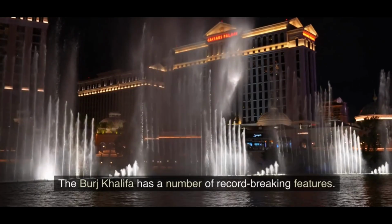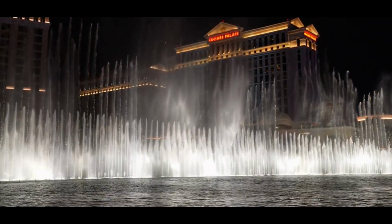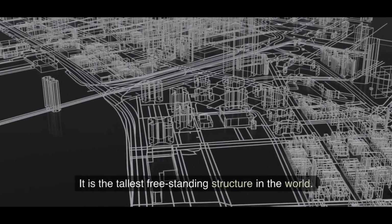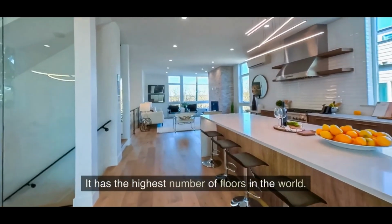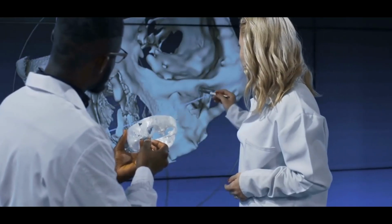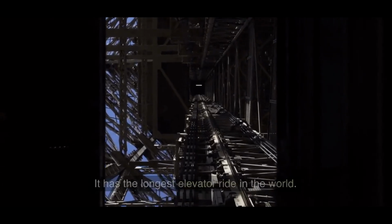The Burj Khalifa has a number of record-breaking features. It is the tallest building in the world. It is the tallest freestanding structure in the world. It has the highest number of floors in the world. It has the highest occupied floor in the world. It has the longest elevator ride in the world.